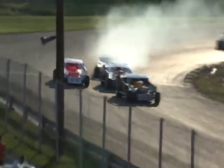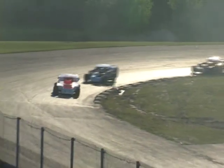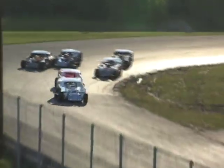Smoke billowing out of the double nickel. Black flag for Matt Woodruff and the double nickel. Woodruff tried to get to the access ramp back to the garage area. Wasn't able to do it. And that's going to bring out a yellow. Yellow flag is out. Ready to get this one going again, minus the 55, who is still back in the garage. Here they come off turn number 4.